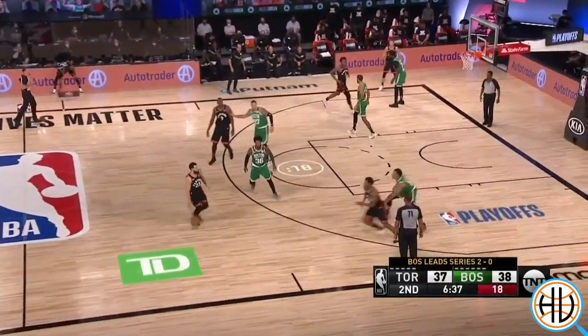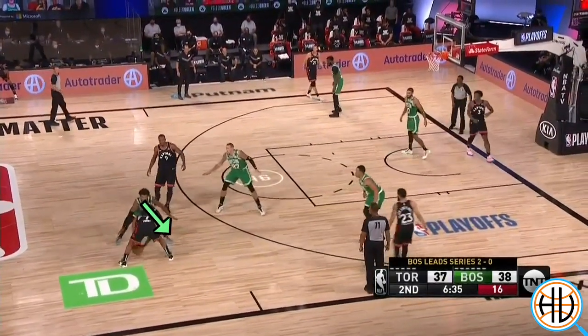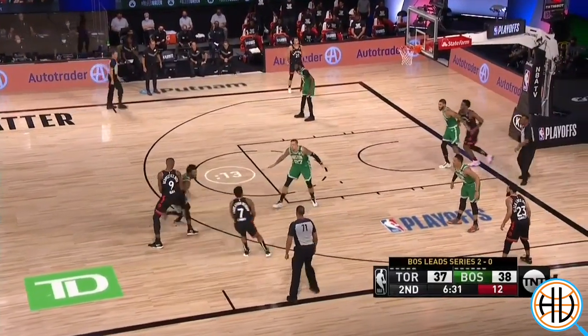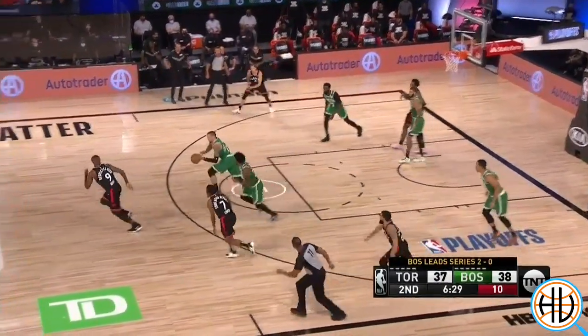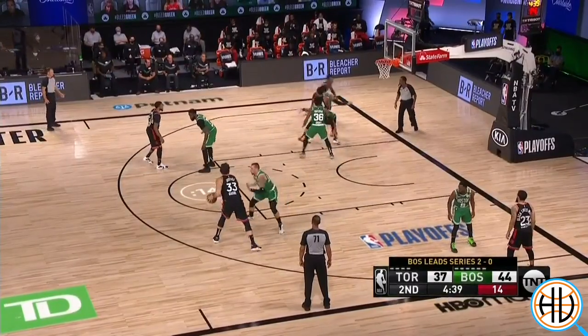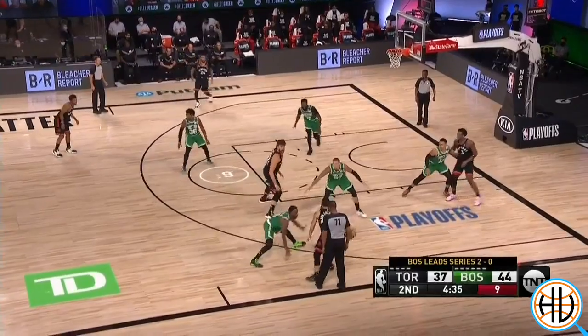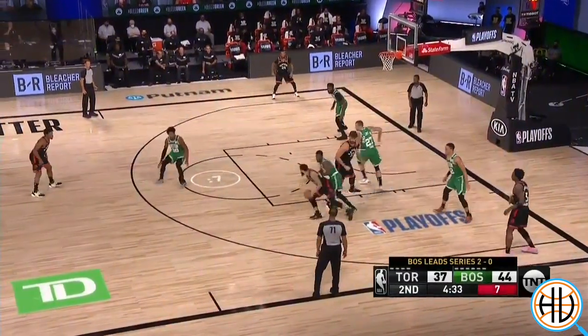The Celtics did also have some really good defensive possessions. Here Smart jumps out to switch the handoff and keeps the ball out of the middle. Kemba and Jayson Tatum also had good examples of hustling to beat their man to the spot and preventing the Raptors from getting into the middle.